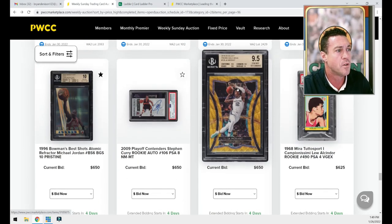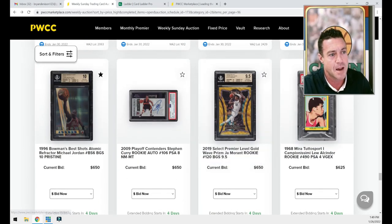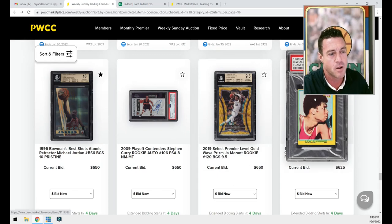Here we go with a gold wave Ja Morant BGS 9.5. Some kind of Italian Kareem Abdul-Jabbar sticker. He looks really confused in that look right there. That is one of the most off-center cards I've ever seen.